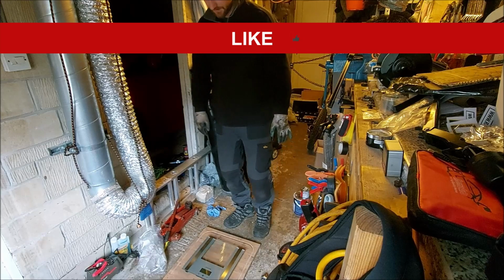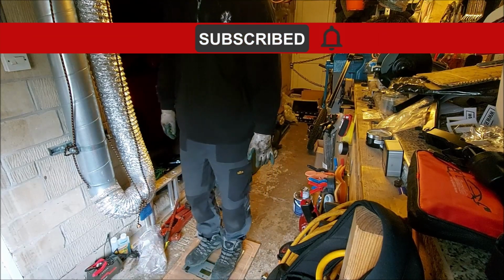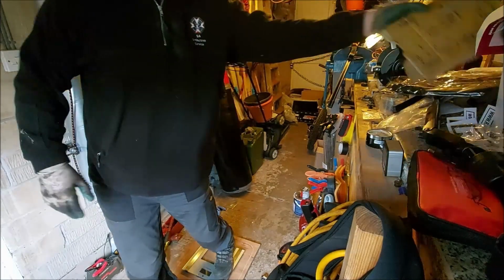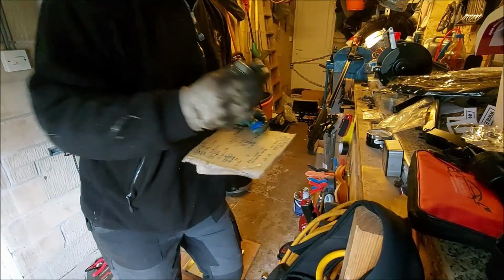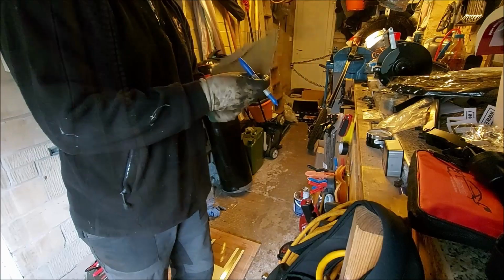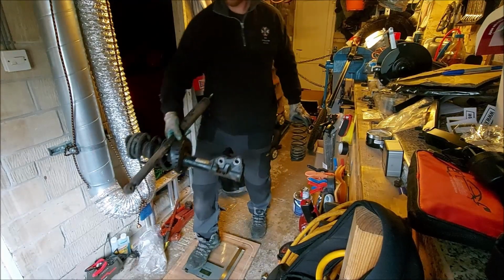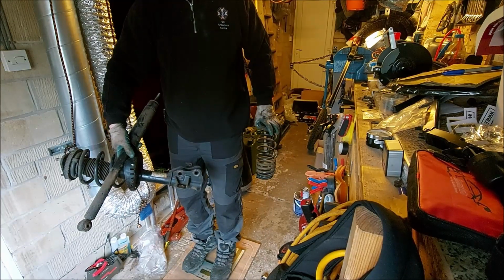Right then, how much do I weigh today? 109.4. Let me write that down. So I'm just going to do one front and one rear again. 119.9.